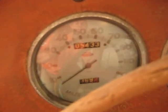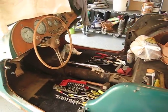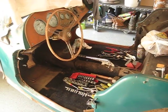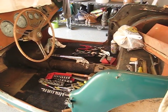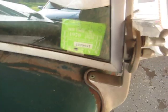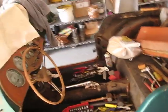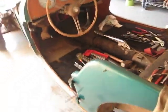Hope that comes through. You see 5,433. Spent most of its life in the middle part of upstate New York, around the Adirondacks. Last registered in 1970 and then put away. There's, I think, a New York State 1970, and the registration I have confirms that. I've got an original registration from 56 and then one from 1970.